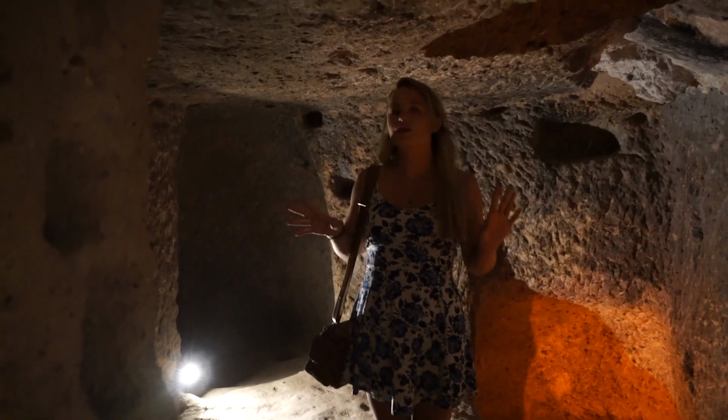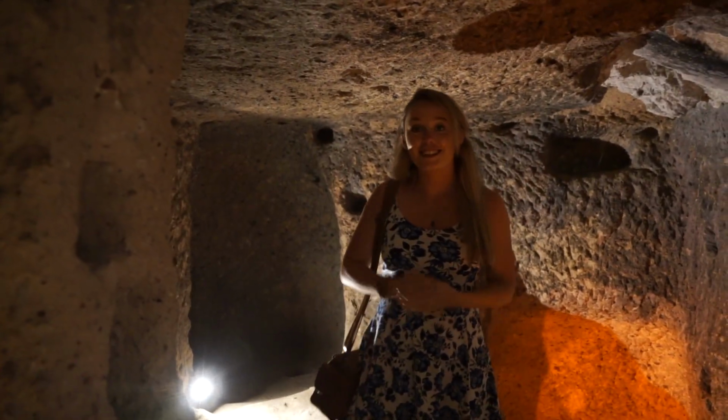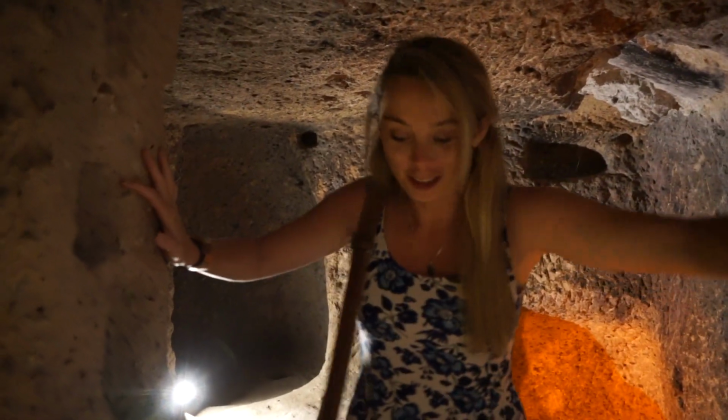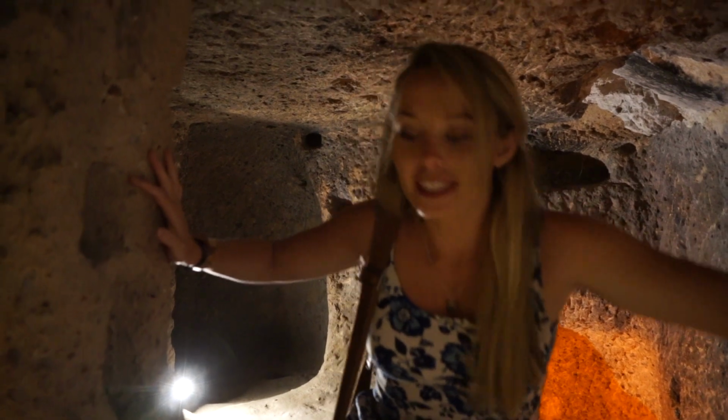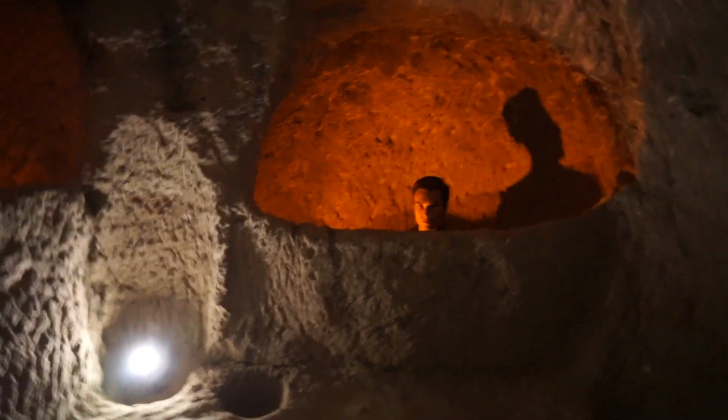For reference, for anyone tall, I am 5'2". Yeah, there is a lot of crouching. If you're tall, or at least not a tiny person like me, get ready to crouch or wear a helmet. It's pretty low. Oh my god. Is it getting lower? I'll lift you now.